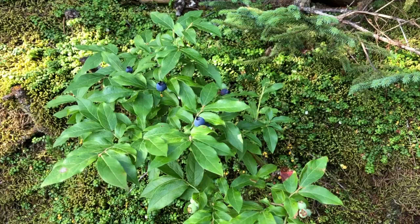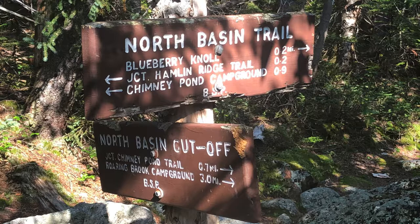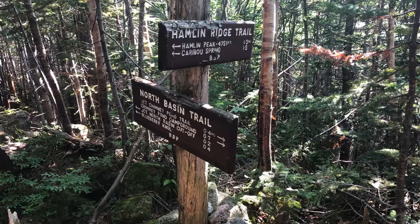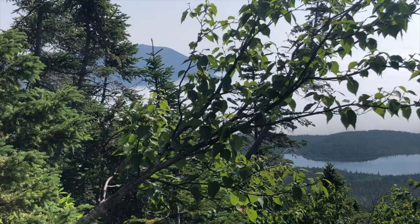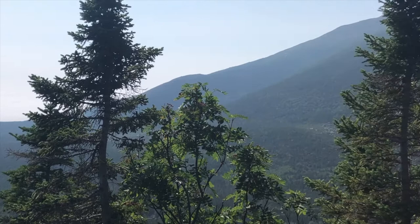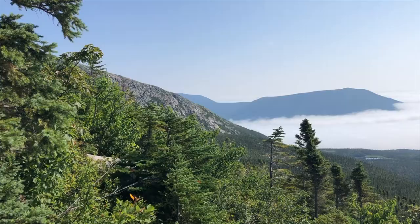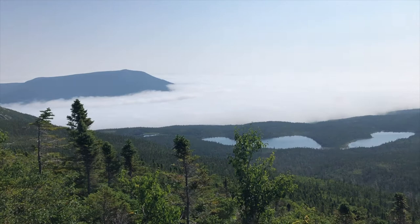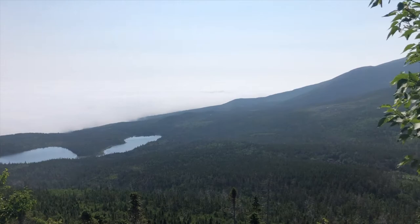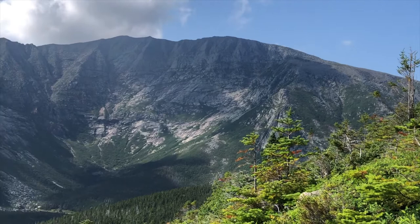These are blueberries, and you can just eat them right off the bush. Some undercast. And the deadly trail is open again. And from the same point, looking up the trail, there's Baxter Peak, the South Basin, the Knife Edge, and Pomola.